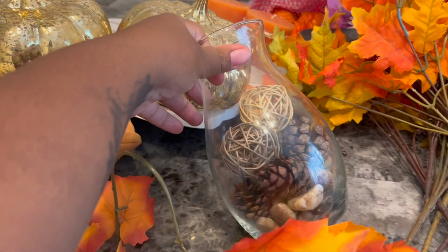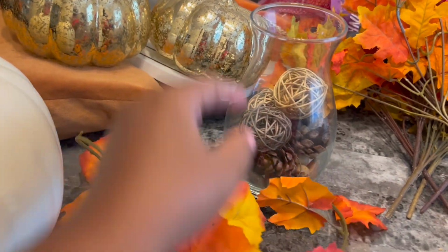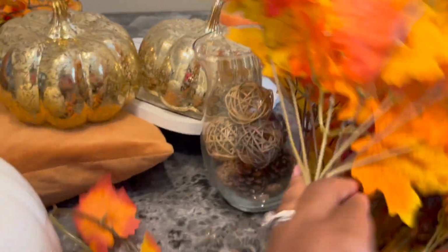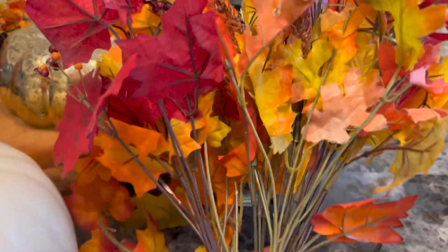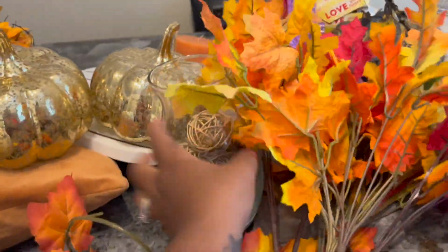I had this vase from last year. I don't know if I'm going to use this vase because I got new ones, but I did want the stuff on the inside. I got some leaves to go inside the vases, just some florals. I think I got these from Dollar Tree or something.